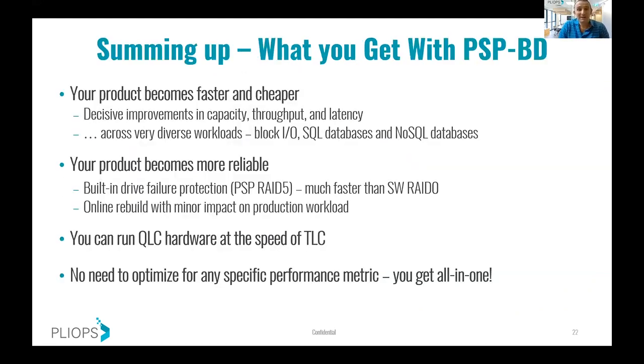Let's sum up all these examples and see what you get by using the PlyOps block device system. Overall, your product becomes much faster and cheaper. You get decisive improvements in capacity, throughput, and latency across a range of very diverse workloads. As you see today, we've studied raw block IO, SQL, and NoSQL databases, and saw the performance gains across the board. Your product also becomes more reliable thanks to the built-in drive protection feature in PSP RAID 5. You can enjoy the best of both worlds. The system is both more reliable and faster than the software managed RAID 0.